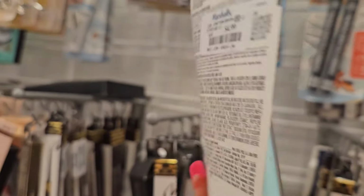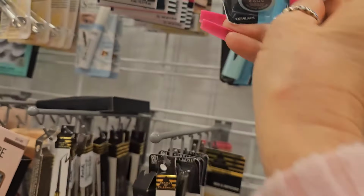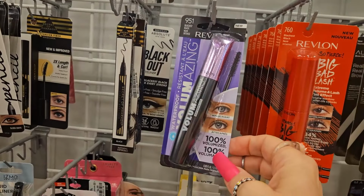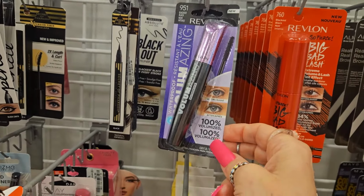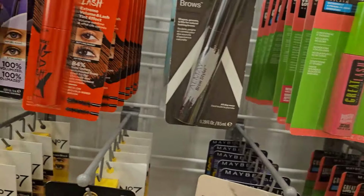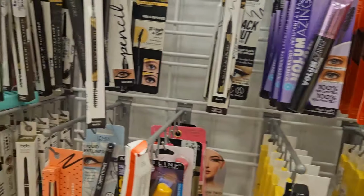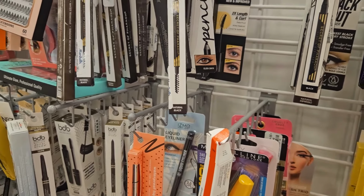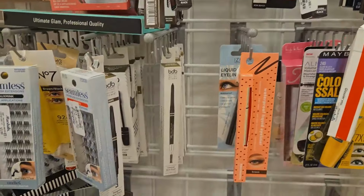I love the wand. This is $4.99. I have not tried this product before. And they also have this from Revlon, 100% volumized mascara. They have this one from Revlon as well. They have a lot of drugstore mascaras, which I've tested some, but some I have not. Let me know if you guys have.